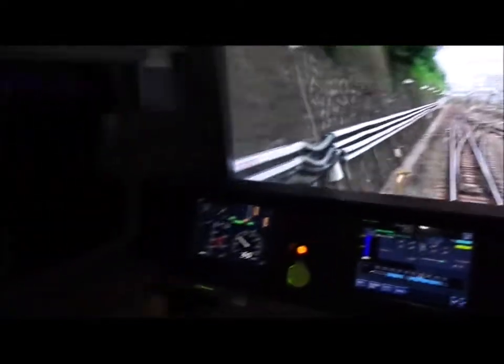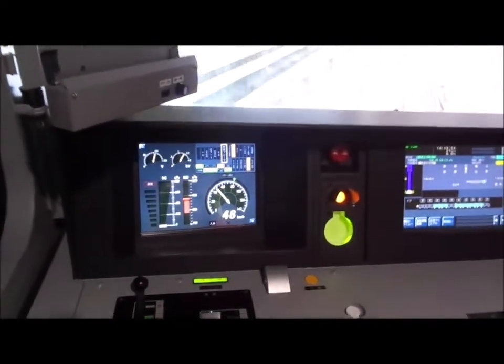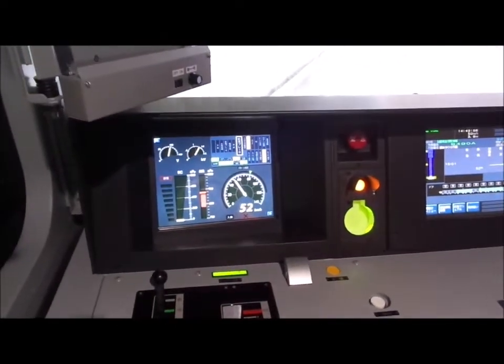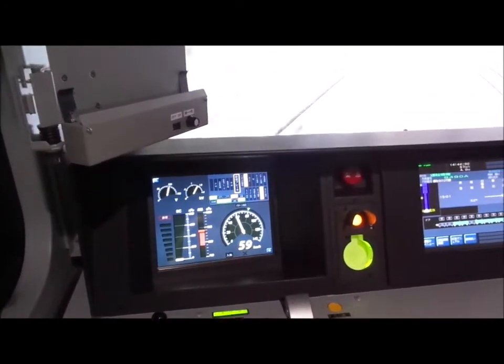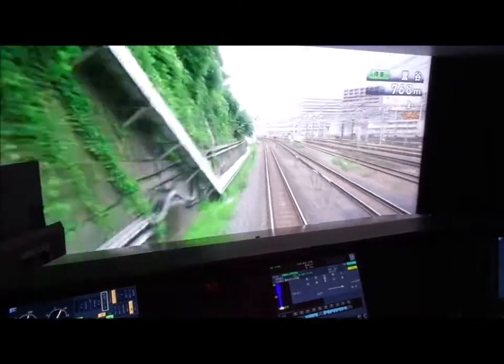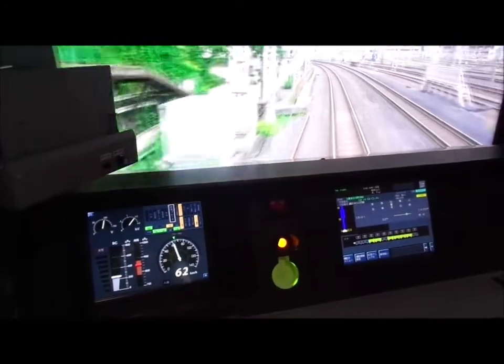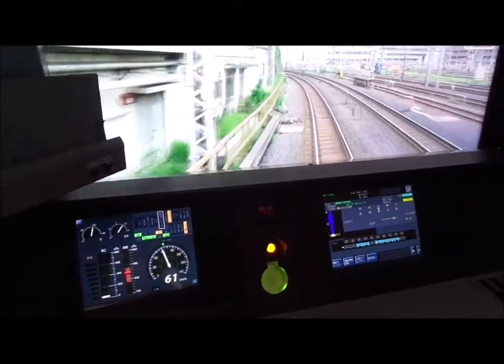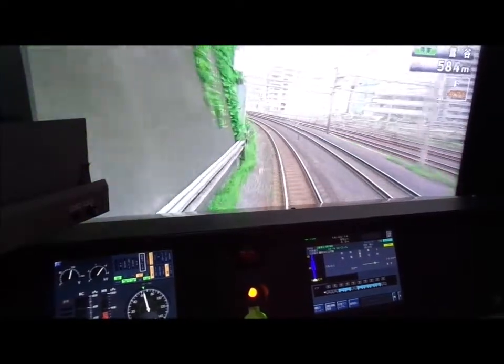Let's see what the maximum speed is, what you're up to now. Wait, is this the speeder? I believe so. I don't know. Cornering at 70.